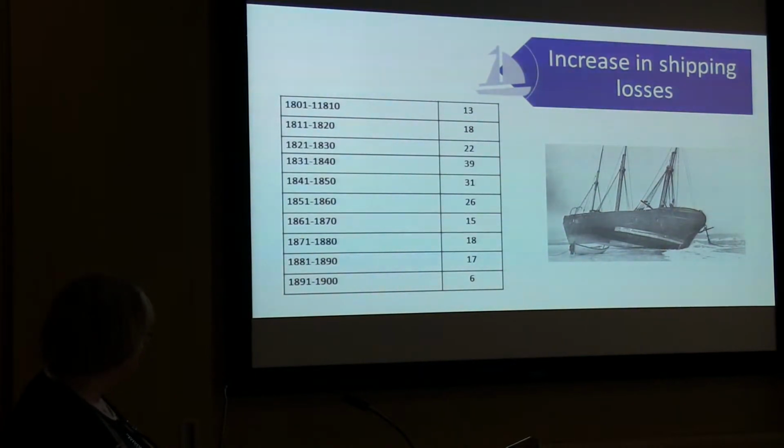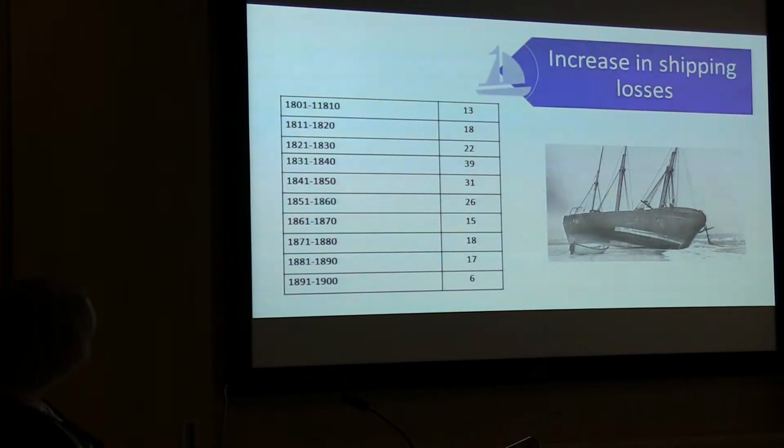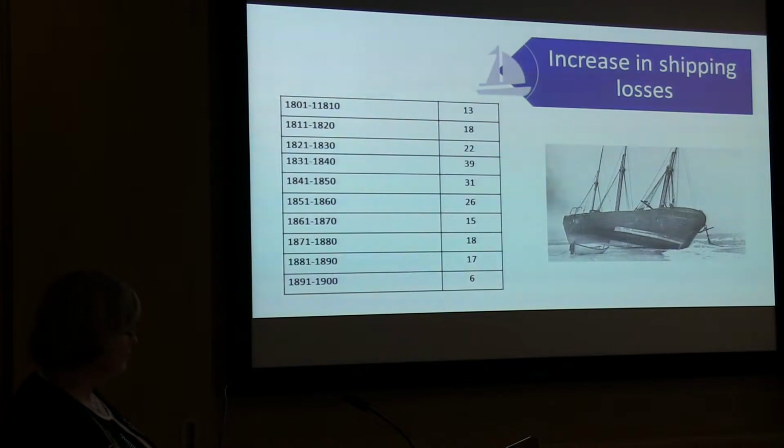However, the increase in shipping losses is also quite noticeable. In the period, and I thought I'd proofread this, but obviously I haven't, we have 13 ships. Now, of course, there are far more ships than are recorded. The recordings I've got are from Lloyd's Lists, from local newspapers, and from the British Newspaper Archive, which is a very, very good place if anybody's looking. It's online, you pay a membership fee, but it's incredible the number of newspapers you can consult. But you can see the pattern goes up to 1840 and then it drops off.